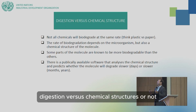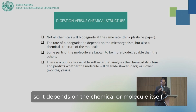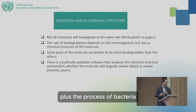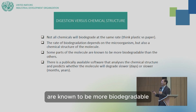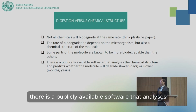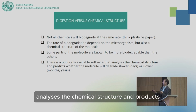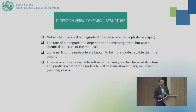Digestion versus chemical structure. Not all chemicals are digestible. It depends on the chemical or molecule itself, plus the process or bacteria which we are going to use for it. Some parts of the molecules are known to be more biodegradable, and some are not so much biodegradable. There is publicly available software that analyzes the chemical structure and predicts whether the molecules will degrade at a slower rate or a faster rate.